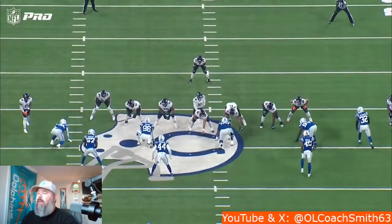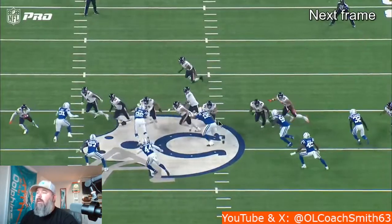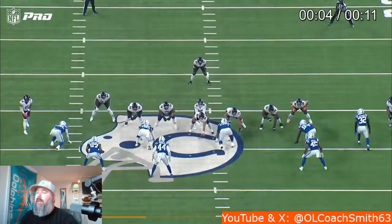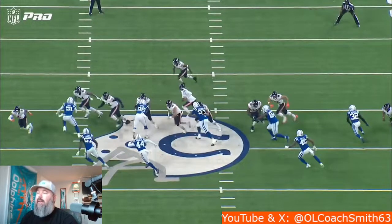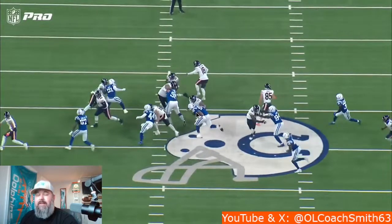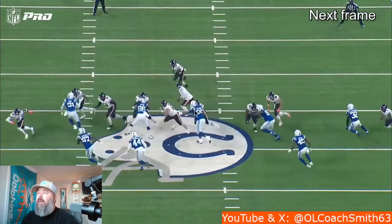And then the last one I have here for Jenkins. So again, this is going to be outside zone to the right, and you can see that he does a good job of getting the head into that winning position that we keep talking about, right? He's not there from the beginning, but he works to get across. Now, I would like to see more of that first clip where he's able to create movement there, or able to be a little quicker.